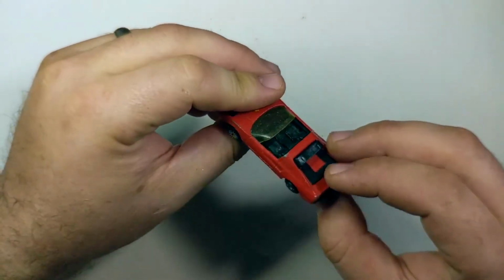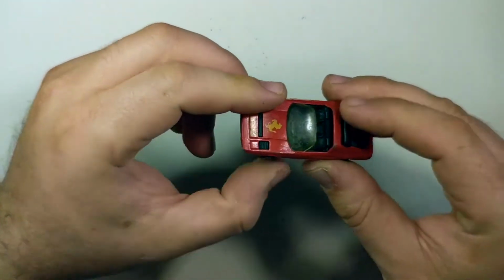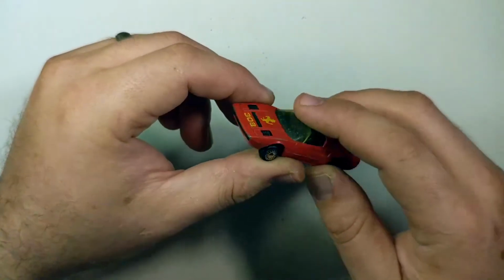D77 Ferrari 308. It's got this weird kind of canard spoilery thingy on the back of it that I don't remember the 308 having. But hey, Magnum PI, right?